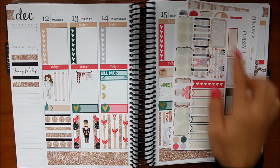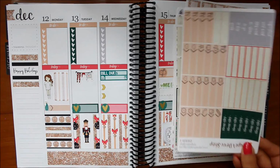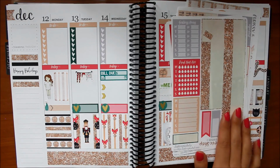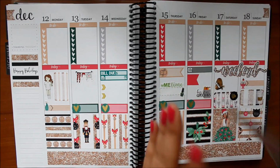This sheet I do still have a few half boxes left. The full boxes I am completely done with. Some more headers and little things. I still have all the heart checklists, and then just these few strips of bottom washis and these sidebar things that I generally don't ever use.